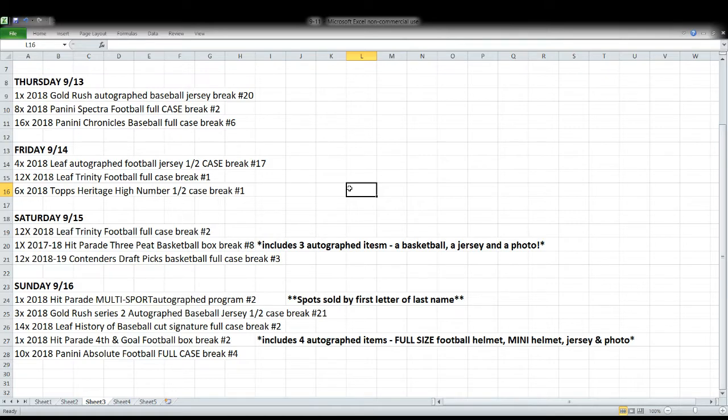Actually, this is going to be a half case of Gold Rush baseball jerseys, and they are Series 2. So it's a brand new series. It comes out on Friday. We'll start opening it on Sunday. Their cases are 6-box cases, so a half case of that is going to be 3 baseball jerseys in that break.